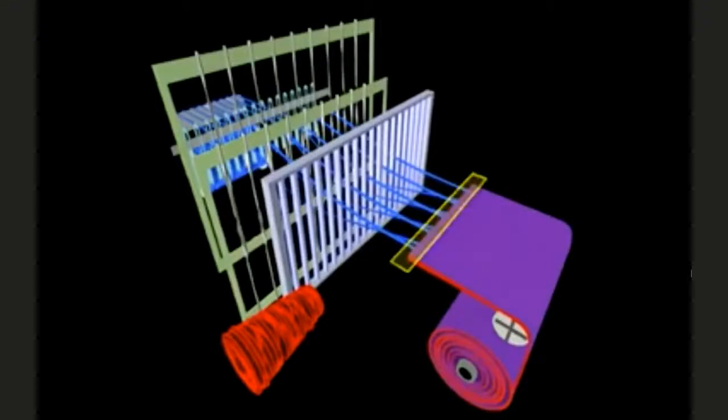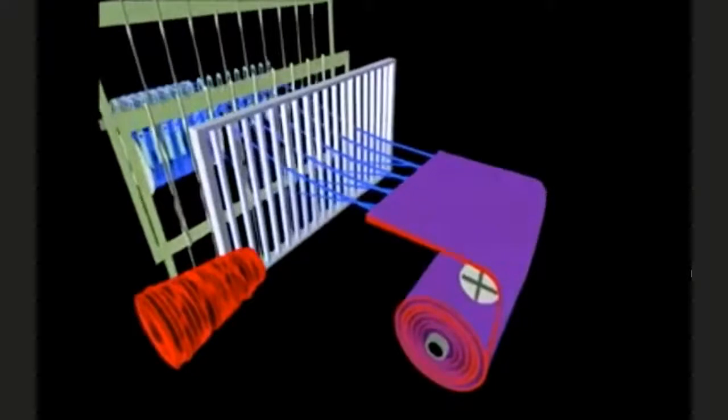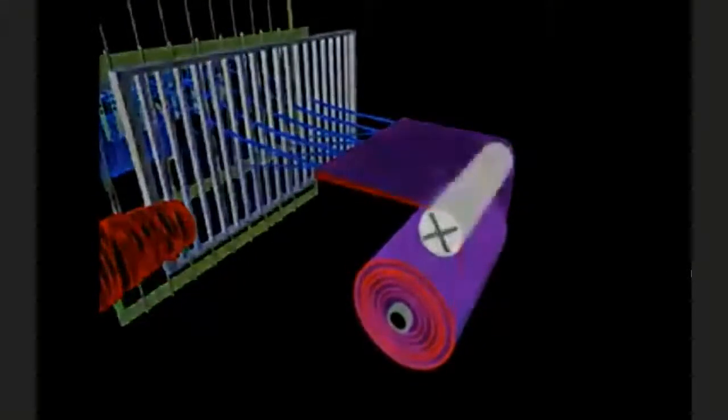The cloth now winds over the take-up roll, sometimes called the sand roll or press roll, which, when combined with the let-off of the loom beam, controls the number of picks per inch in the fabric. Finally, the cloth is rolled onto a cloth roll.